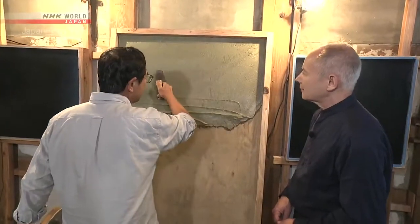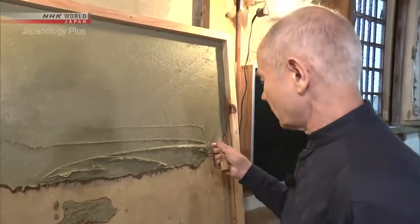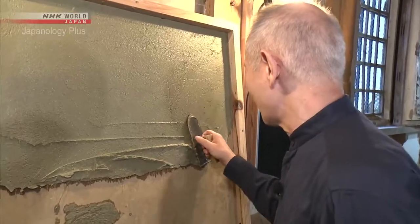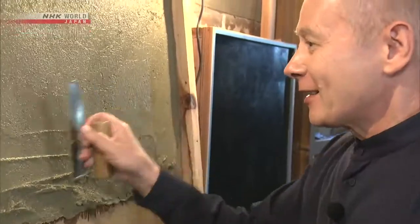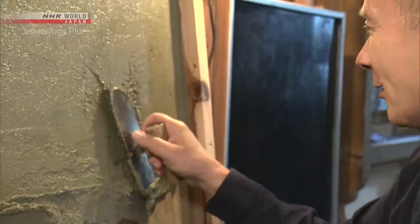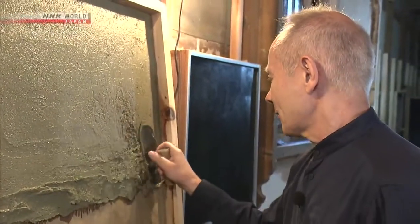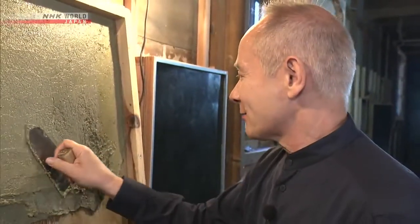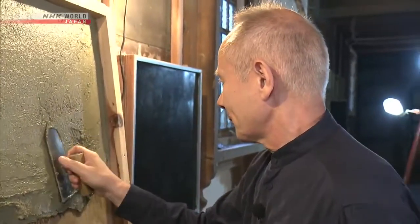Move it at this angle. Try it yourself. Okay. Yes, good. Oh, it's hard. It's getting the wrong angle on it or something. Whoa. You see, I told you I was going to ruin it. That's how it is at first. But you can get a sense of it.